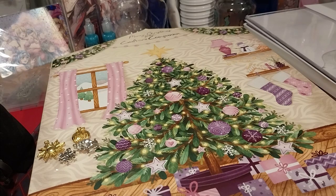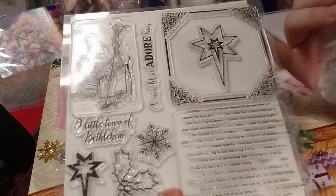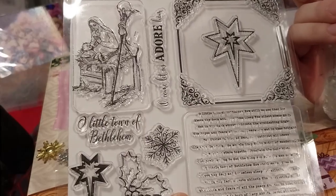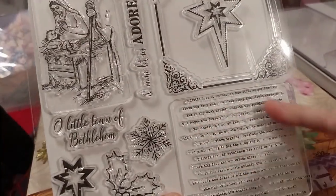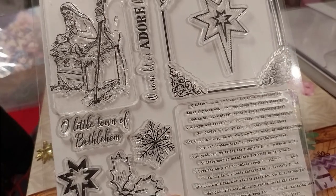Think of anything, you know, in the midst of my room. I'll show you a couple of Christmas related stamps I got. I mean, the actual video of me opening these won't be up until a little while. Hopefully in December still, but I need to read the whole schedule. But I got this Mary and Joseph stamp set with a very lovely little Town of Bethlehem lyrics here. That'd be a cool background text type stamp, you know, for a card.